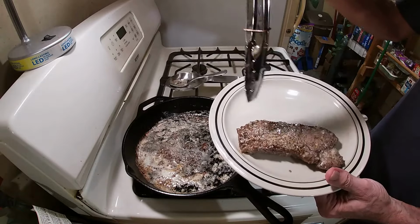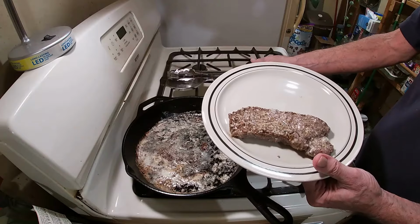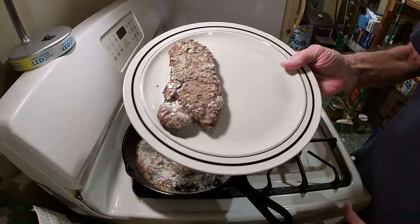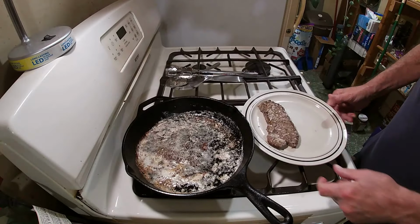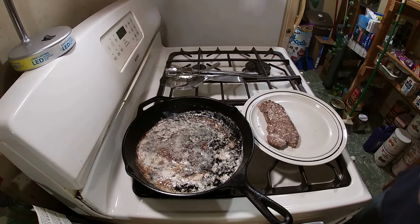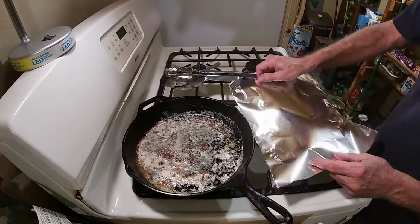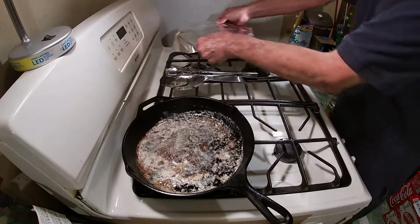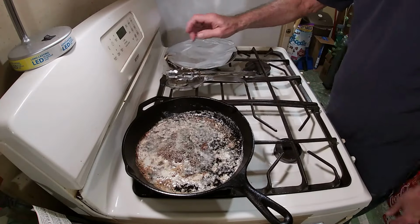Gracie, she's going all around. And there you have it, right there. And as always, we got to let our steak rest. And we'll just plate it up and leave it right there.